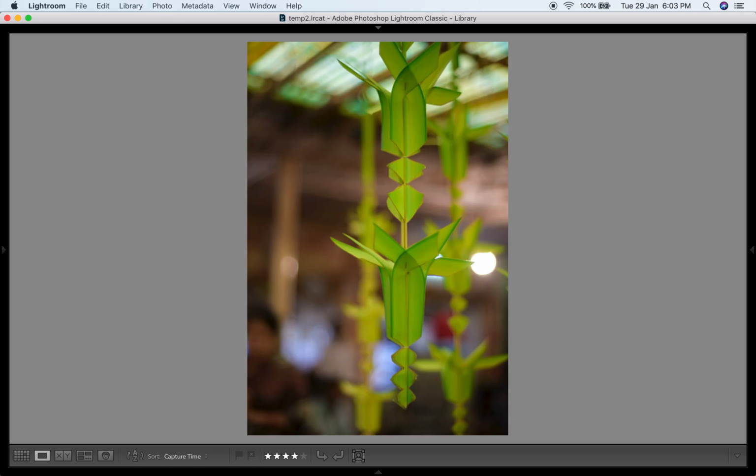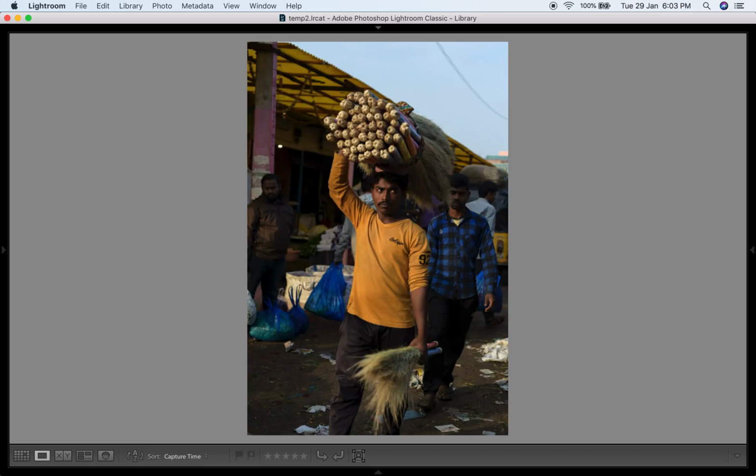Okay, so some very static object, nice. But yeah, here the market is all about shooting a little action and people. So this is a very static shot, this is good, but I would always like to have people in my picture.